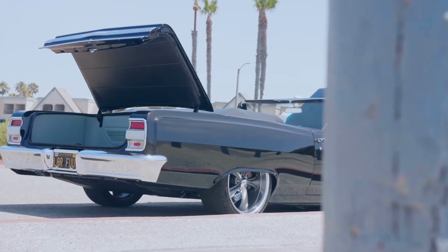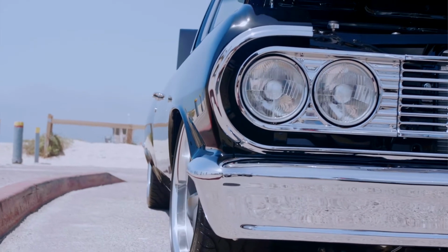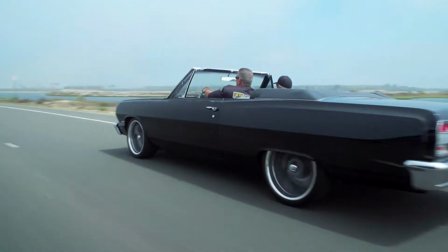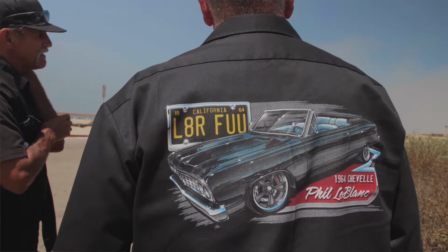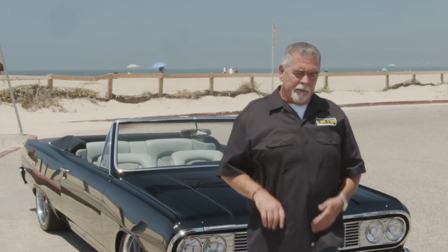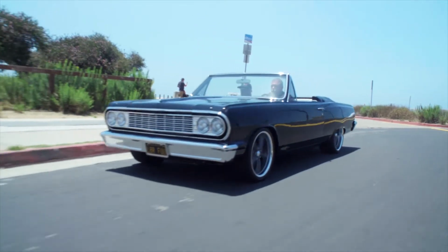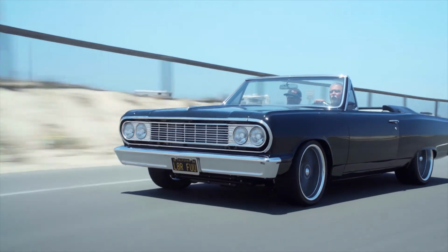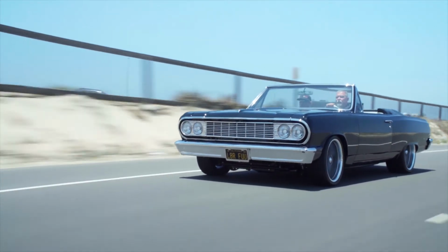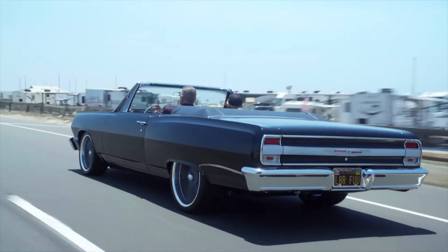When I first got it, the car was in pretty bad shape, and I actually didn't buy it for myself. I purchased it for a cousin that was sick and ill, and he was off work and wanted a project to do. So I bought the project and let him take it home, and he lasted about another 3 months and he had passed away. And I took the car back to my house and said I gotta finish it. It took me about a year and a half to build.